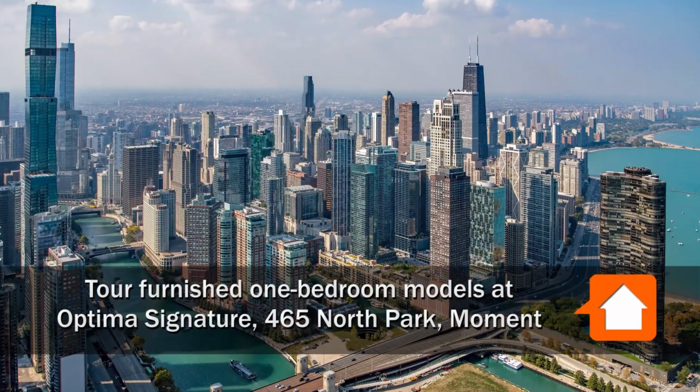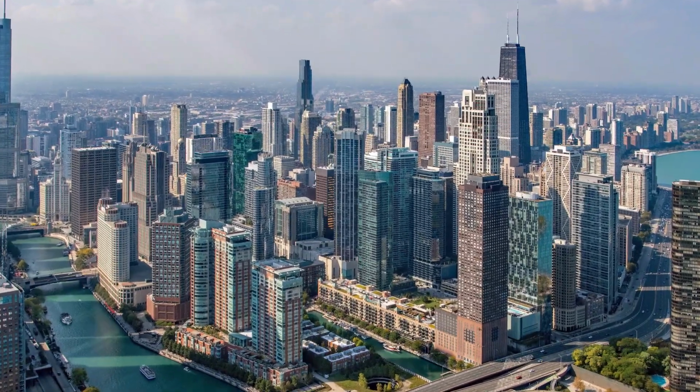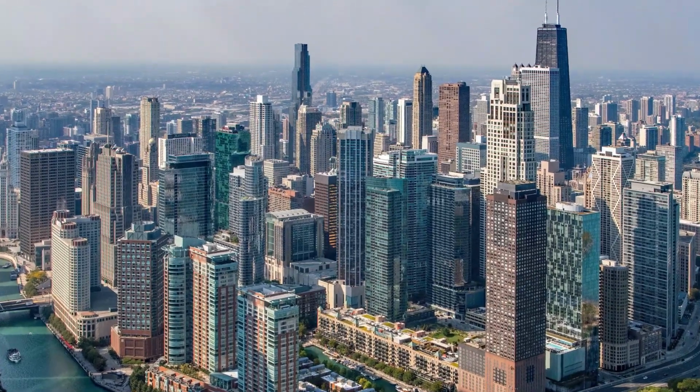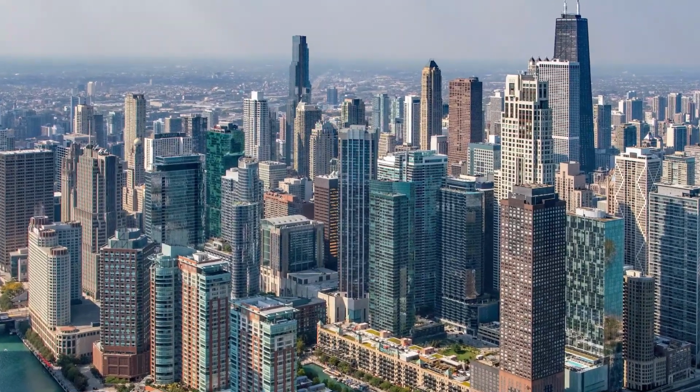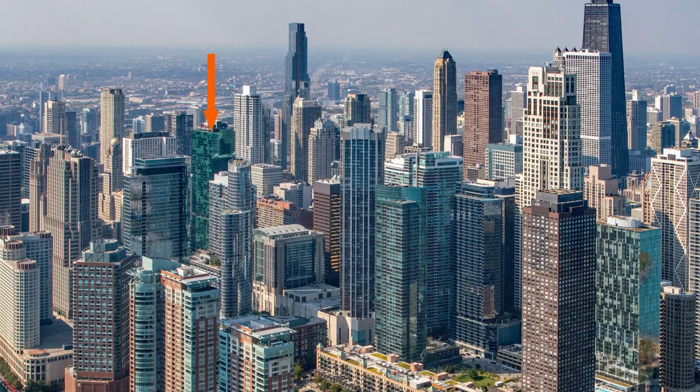I'm headed to Streeterville to tour 3 furnished model apartments. Unfurnished units are currently available in these floor plans, renting for about $3,000 a month. We'll start our tour just east of Michigan Avenue at Optima Signature, travel a block further east to 465 North Park, and end our tour at Moment.